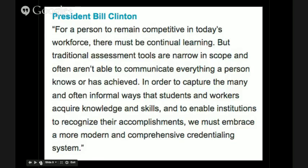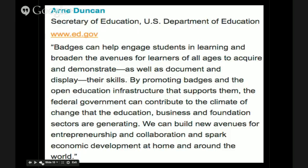In order to capture the many and often informal ways that students and workers acquire knowledge and skills, and to enable institutions to recognize their accomplishments, we must embrace a more modern and comprehensive credentialing system. So here we have Arne Duncan, who basically says that badges can help engage students in learning and broaden the avenues for learners of all ages to acquire and demonstrate, as well as document and display their skills.